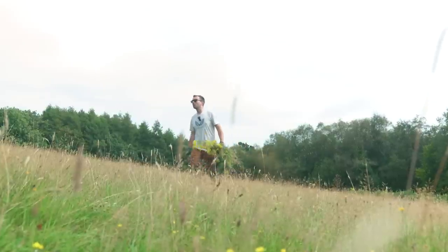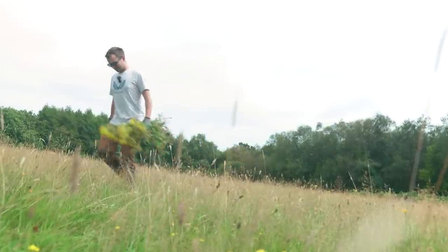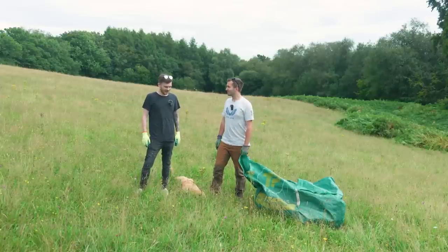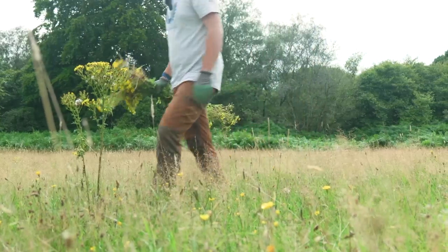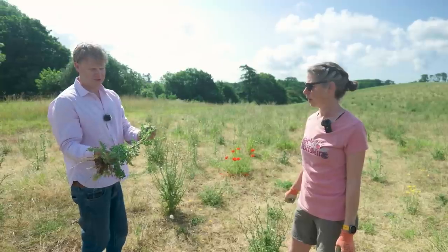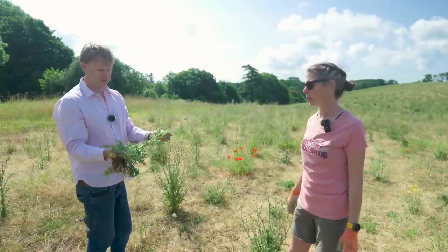But what are you doing, Ben? Just pulling ragwort again, to be honest, Chris. It's not overly exciting. It's not a glamorous job, is it? It's just one of those things that you see. You've got some nice gloves, though. So you guys have probably seen what ragwort is when you saw Luke pulling it and Claire and some of the volunteers were pulling ragwort.